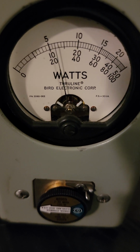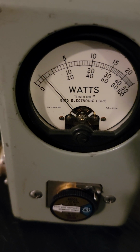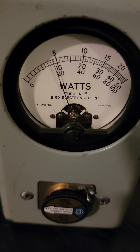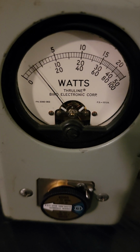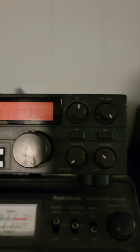Audio, 11111111. About 25 watts there. Check, check, check. Audio, audio, audio. Yep, 25 plus. Yeah. These are cool radios.